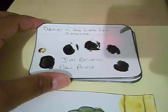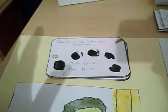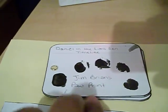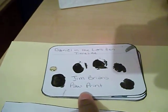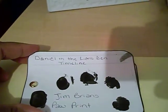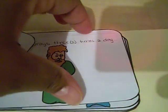And you can feel it has texture to it, so of course that's good for touch. And then up here, I dipped Jim Bryan's fingers, and if you know my son, he does not like to get his fingers messy or dirty, so this was a chore, but it came out very well. Jim Bryan's paw print, so these are all of his fingers and his thumb right here. And this just says, I wrote in there, Daniel and the Lion's Den timeline and Jim Bryan's paw print. And you just turn the pages.